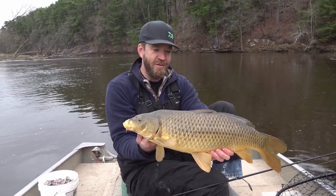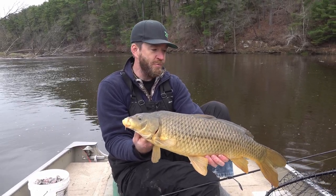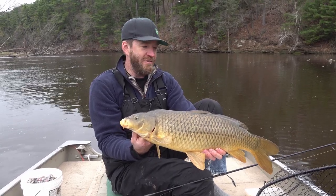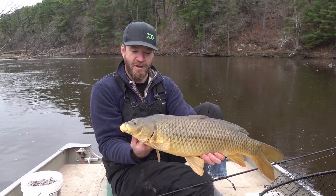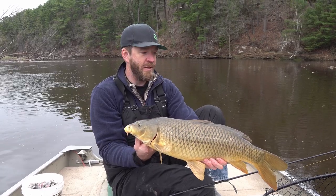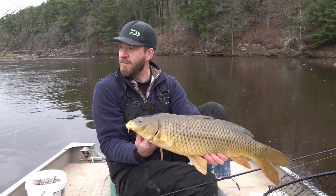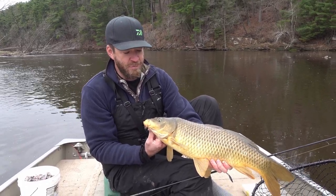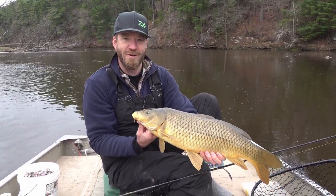I've been fishing out on this little river with worms and catching all sorts of different kinds of fish and just having a great time. It's really awesome to get out here. There's not a single other boat out here, and we're just enjoying being out here catching a bunch of different species and some really hard fighting fish.